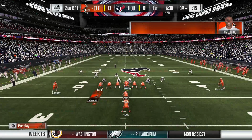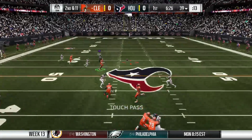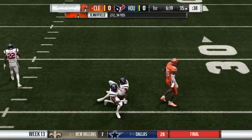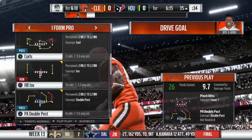Blue 90! Detroit! Detroit! Mayfield now on second down. Open receiver, that's David Njoku. And he's going to get this down to the 35-yard line. A good pickup there, 26 yards.